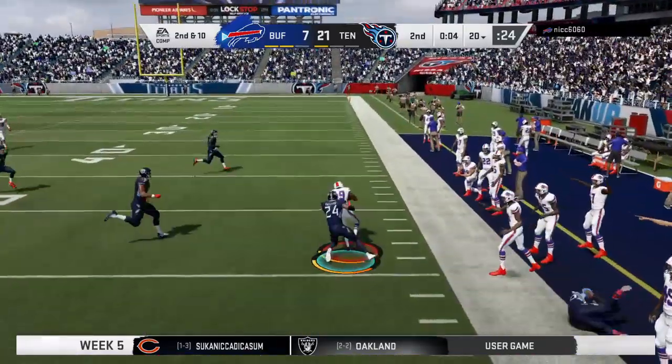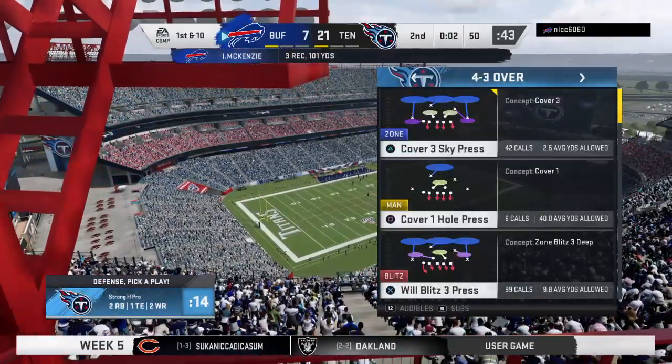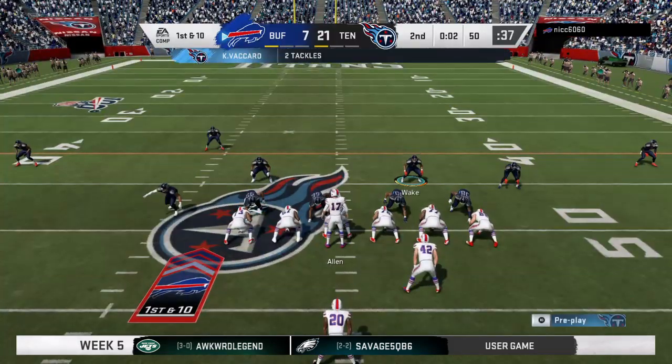Throwing right, and that's complete. And he's brought down after a very nice gain. And we're going to get a timeout with 2 seconds remaining in the second quarter. And this will probably be the last play of the quarter.